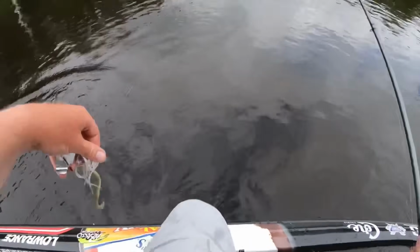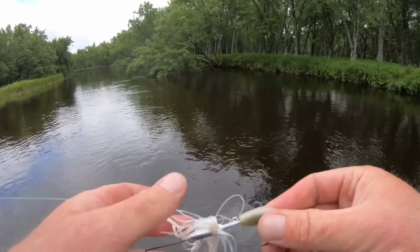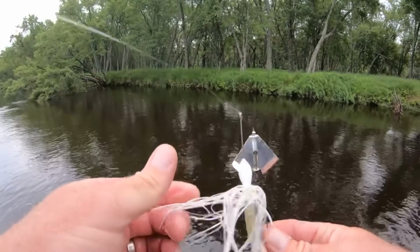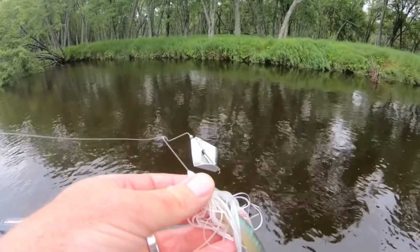So, talk setup a little bit here. This is one of my favorite trailers again. I talk about this bait a lot. That's just the Berkley grass pig. This is the small size. Just pairs up so good with the white Picasso Rusty Squeaker.